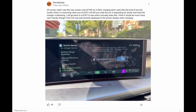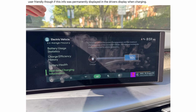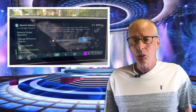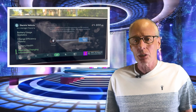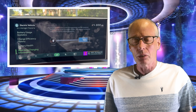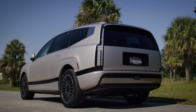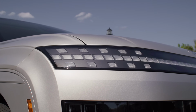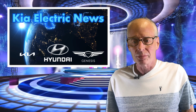Ioniq Guy also found another menu item called real-time charging information. The screen shows the current power and the maximum charging power of the connected charger. This does not include the energy consumed by the vehicle's accessories, it says on the screenshot. It will be interesting to see if any of this crops up in new models and also appears as later infotainment updates in existing models. I'm really looking forward to Corbyn's full review.